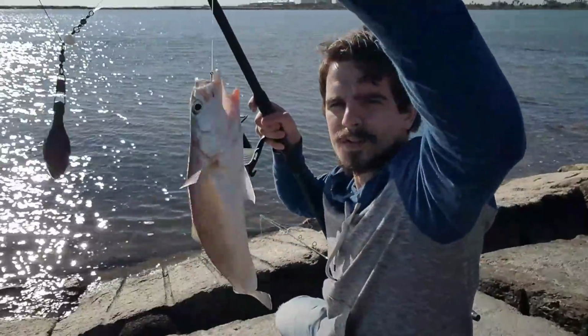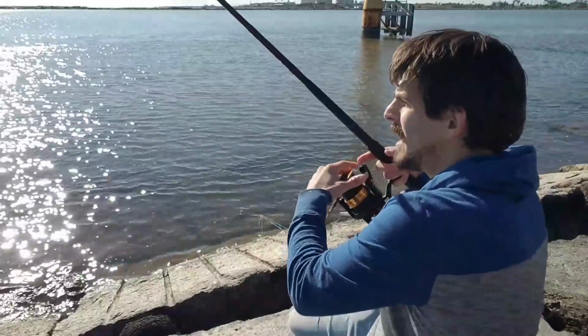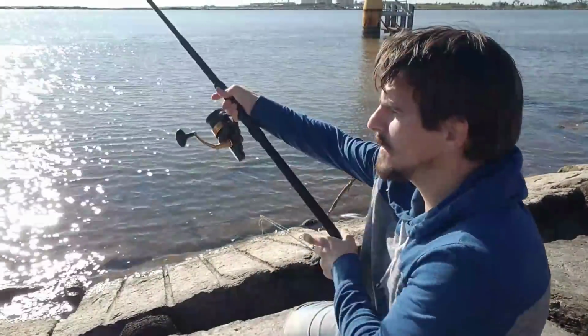It's turning into one of those really good days. No time to waste. Let's get it back out. I'm gonna start fishing with cut bait on both of these rods now, try to see how many of these trout we can get.